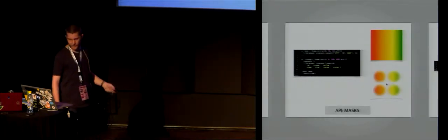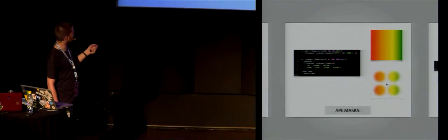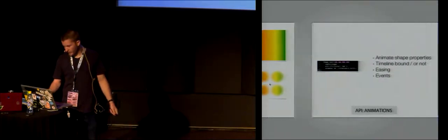We have filters, so here I have a square, and then I apply the filter onto the square. It's really simple, you just say filter, and then I want a blur filter with a value of 2, so it adds a blur to the shape. Then we have masks. What I'm doing here is creating the mask consisting of 4 circles. Here you don't see the 4th one, but it is actually 4. I'm setting a fill gradient, a radial gradient, and then I'm applying the mask to the gradient, and that's what you get as a result. So it's really easy to apply masks.